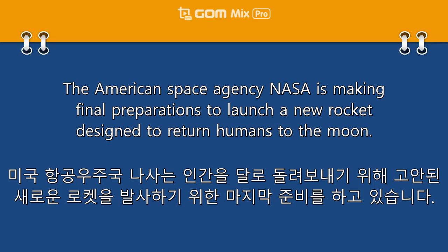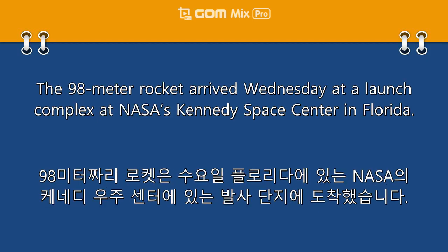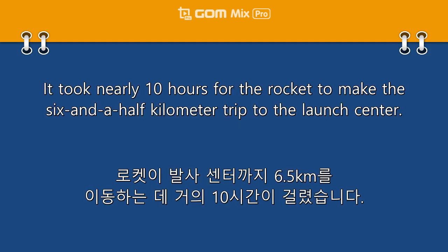The American Space Agency, NASA, is making final preparations to launch a new rocket designed to return humans to the moon. NASA has described its Space Launch System, or SLS, as the most powerful rocket ever built. The 98-meter rocket arrived Wednesday at a launch complex at NASA's Kennedy Space Center in Florida. It took nearly 10 hours for the rocket to make the 6.5-kilometer trip to the launch center.